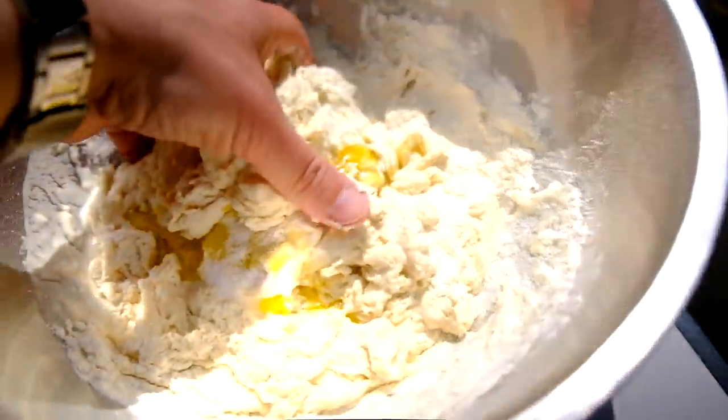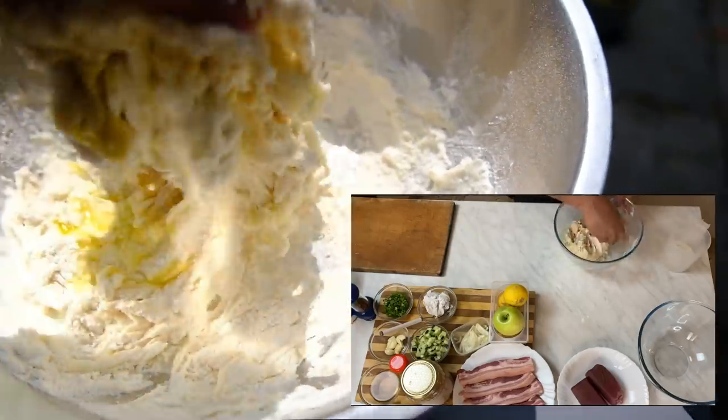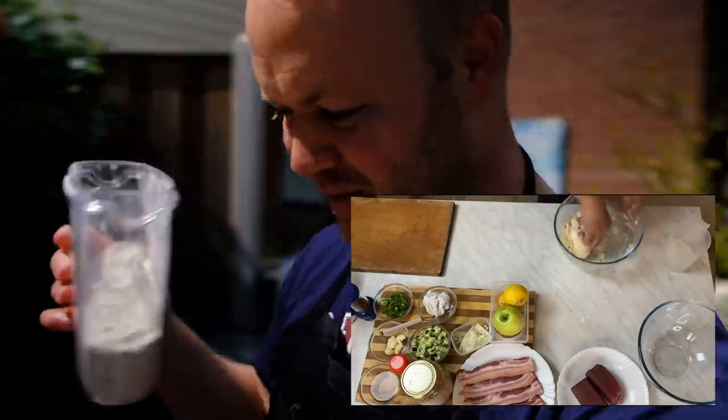So I'm just gonna use my hands to make a dough, guys. This is gonna be the nice tortillas. I'm gonna add a little bit extra flour.